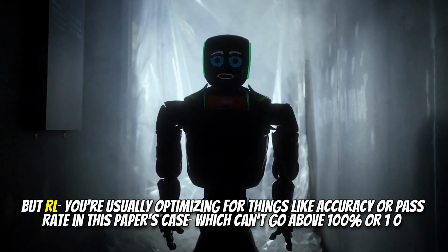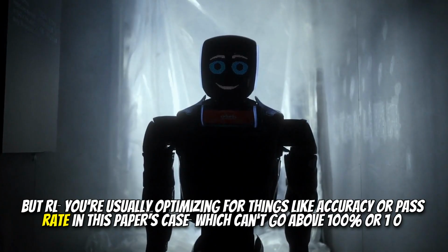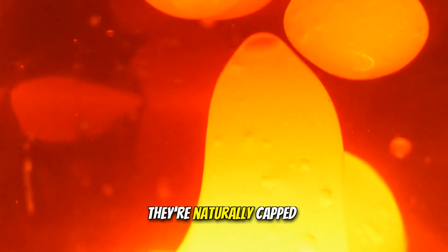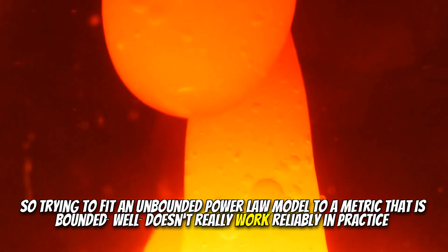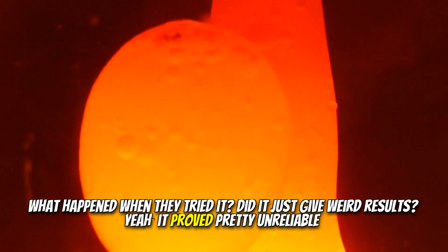But in RL, you're usually optimizing for things like accuracy or, in this paper's case, pass rate. Which can't go above 100% or 1.0. Exactly. They're naturally capped. So trying to fit an unbounded power law model to a metric that is bounded doesn't really work reliably in practice. What happened when they tried it? Did it just give weird results? Yeah, it proved pretty unreliable.